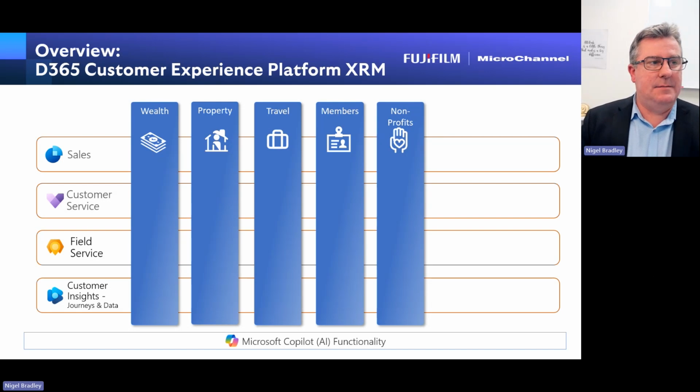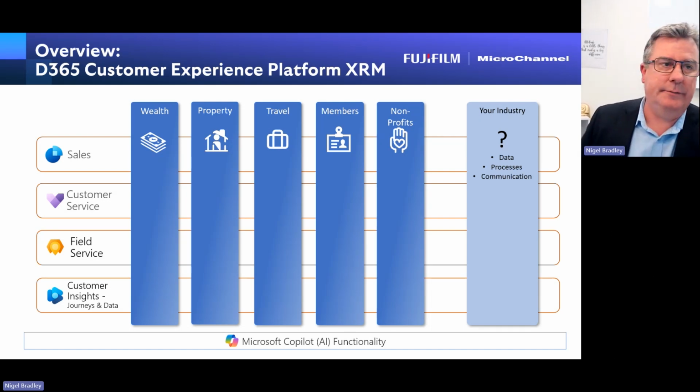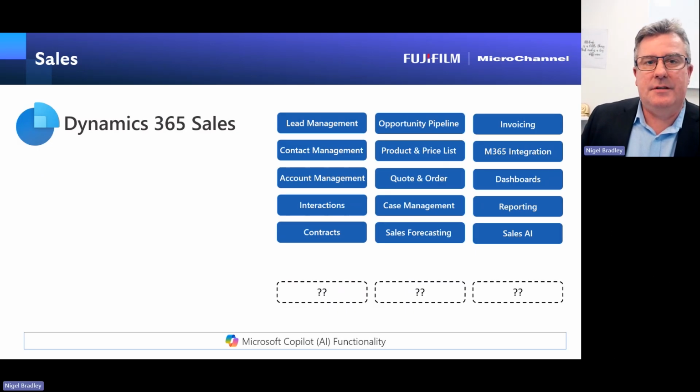How does a customer service application work for the travel industry? How does field service work for some type of wealth organization? We start to get these combinations of how we use the applications for an industry. And then it becomes a case of, well, what is your industry? What data do you need to capture? What are your processes? And how is communication actually done within your organization and to your customers? So those are the sorts of things that we go through, as a Microsoft partner and as a vendor of yours, to start to build that industry information into a CRM for you. Well, let's just focus on a couple of the first-party apps.